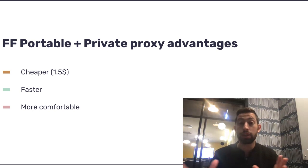The other thing is that it's much faster. You just browse from your regular computer. You don't need to log into any remote computer. So this is the best and the biggest advantage of this method. The next thing is that it's much more comfortable, because you just go to the Firefox browser directly from your computer, and then you just surf to any site that you want.